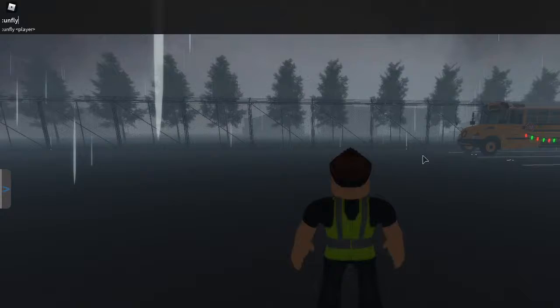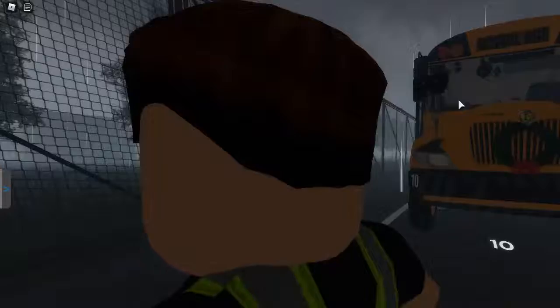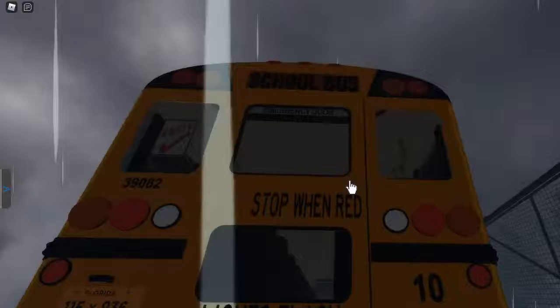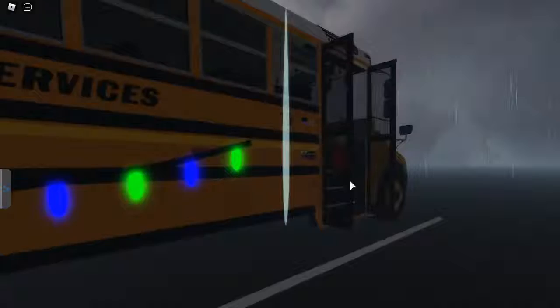So for the specs of this bus, it's a typical Florida spec, and it has a Cummins ISB 6.7. I added a couple of features, and bus 10 also has some decoration, because Adrian purchased a lot of stuff from us. Actually, he participated in the giveaway, so he got stuff for free.